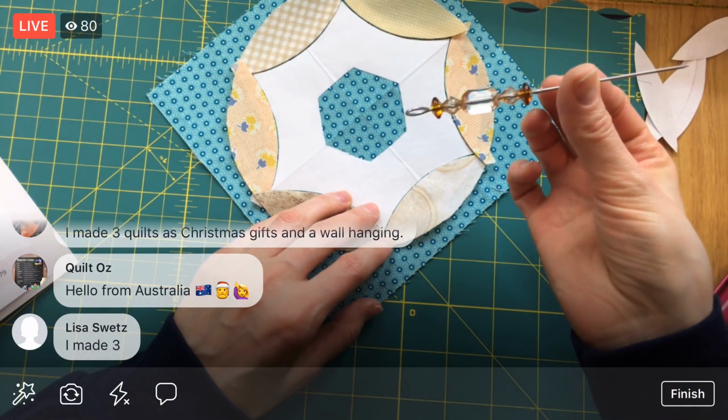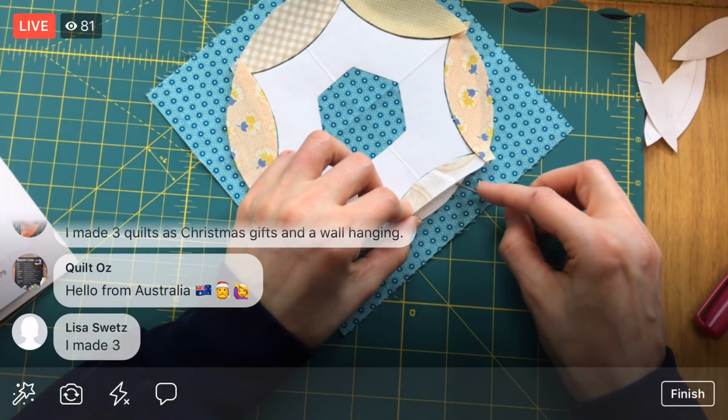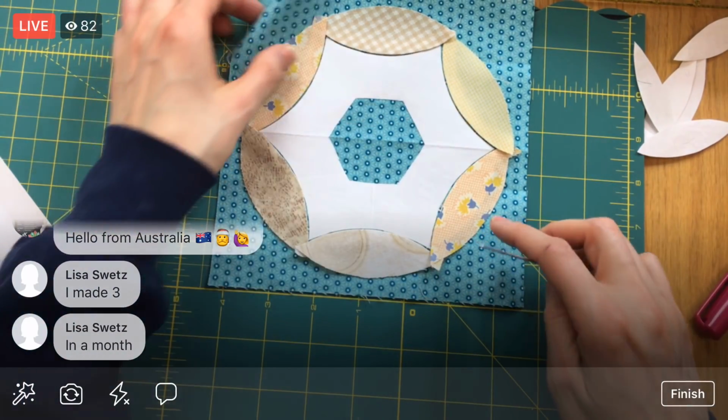I'm just using one of these cute little stilettos to dig into here to release the freezer paper from the fabric. Then I can just pop it out easily.